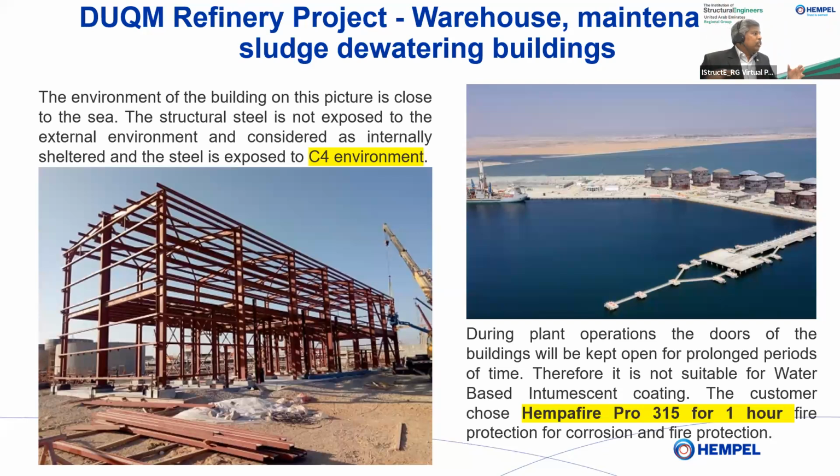the dusty things can come in, right? Salt can come in. Therefore, we want, if not C5, CX, at least C5. Then we told him, even if it is ventilated, because remember, an unventilated building, from a corrosion perspective, is worse than a ventilated building, right? So we told them, even if it is open during the plant operation, it should not be a problem, it is C4.